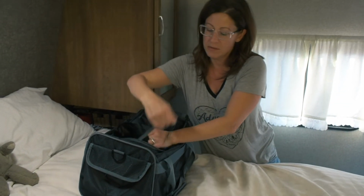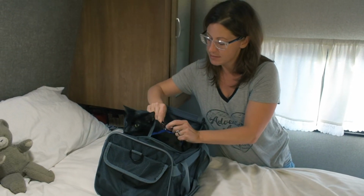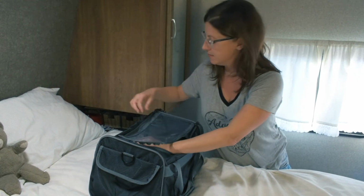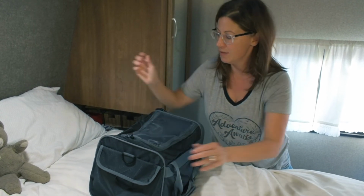And there's also a tether. This is a good idea if you have an escape artist, to make sure that they're tethered to the inside of their carrier. Then I just put them in like this, and we zip it closed, and away we go.